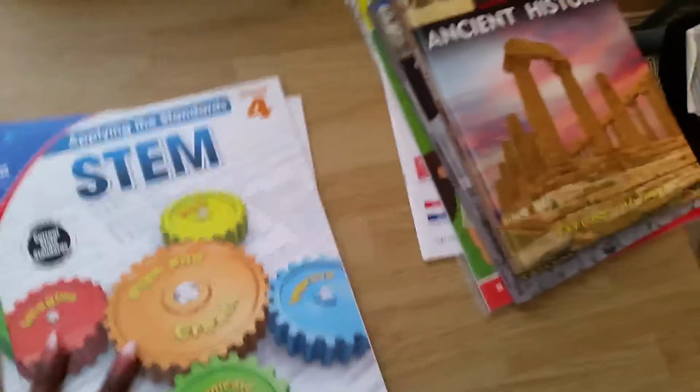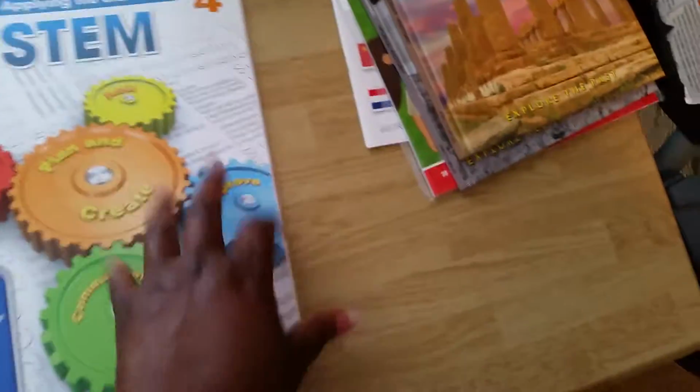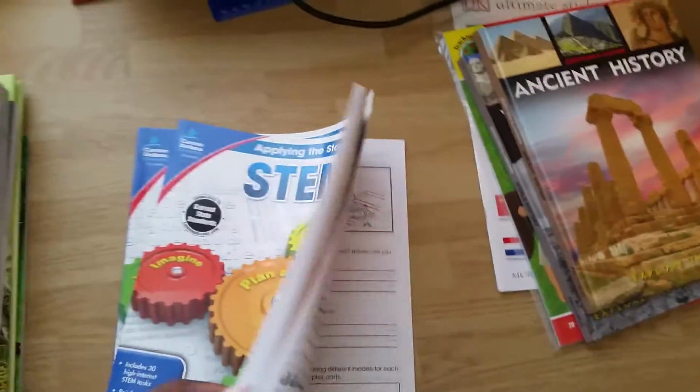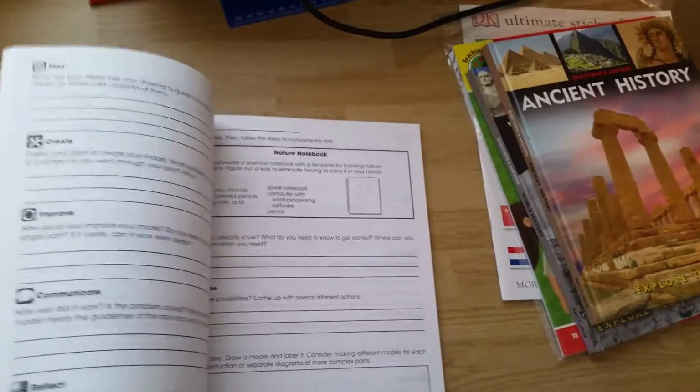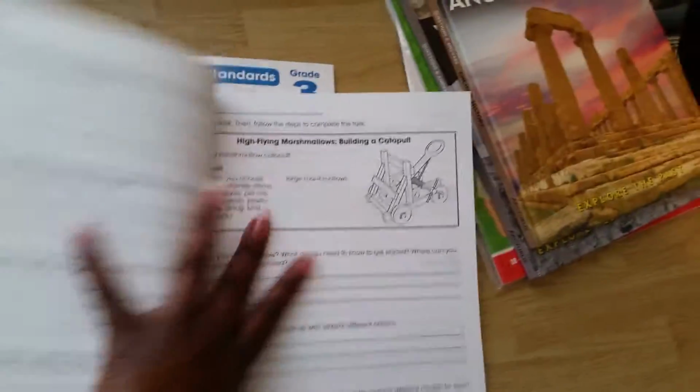And then last but not least, I am so excited. I got the Applying the Standard STEM books, and this is Plan and Create and Communicate, Improve, Imagine, Ask. I'm so excited. So this is basically science experiments, and I love it because he doesn't have to write in it. We have a science notebook. We are able to create different things based on the STEM process.